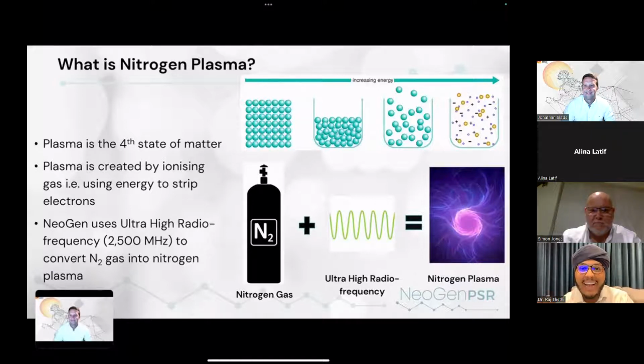It works really well. NeoGen uses an ultra high radio frequency, which is 2,500 megahertz, and that energy is delivered to nitrogen gas. This is important, and we'll go through in a minute why it's nitrogen specifically. Once the energy has been transferred across, the nitrogen gas molecule will be stripped of its electron, and it will form nitrogen-based plasma, which in the main part can sometimes be not visible, and in some cases it can come through as a purpley plume. I'm sure you've all seen those plasma balls where you touch the surface of the glass and you can see the electrical charge flying out to touch your fingertips.